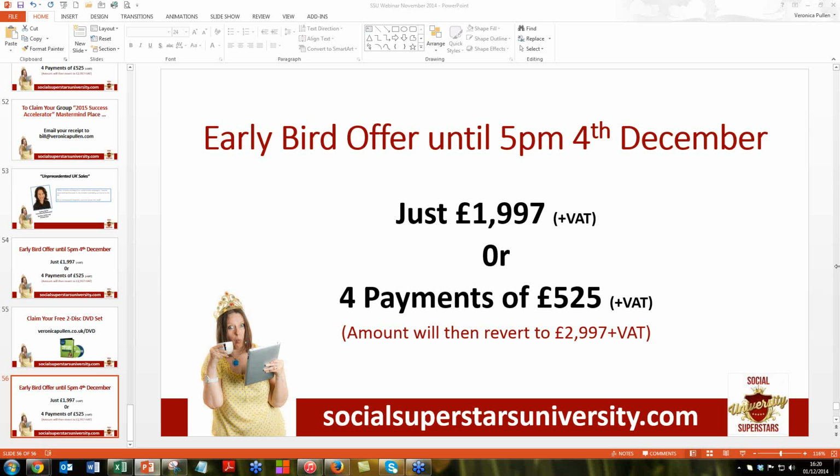So it's 2,396.40 inclusive for the full amount, or 630 inclusive for the instalment. If you're VAT registered, you can recover it. And if you're not yet VAT registered but decide to become VAT registered as a result of the digital marketing changes that are coming out, then you can retrospectively recover it.